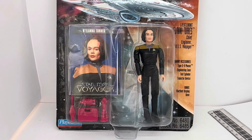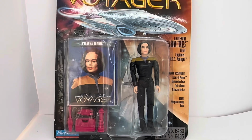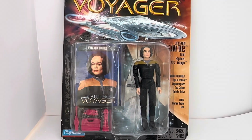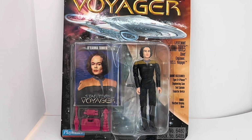Okay, how well did these do? Well, back in 1995, as I said to you, Star Trek was a massive franchise. It was the biggest franchise in the world at the time, before Star Wars came back on the scene. So there was so much Star Trek going on. The original series was being shown on satellite channels. All the movies were being rerun.